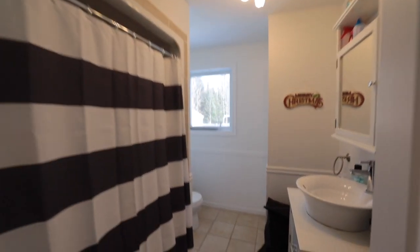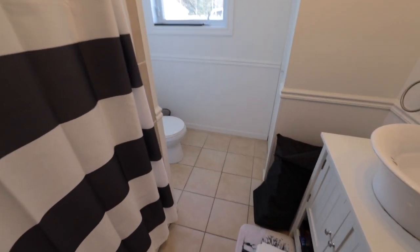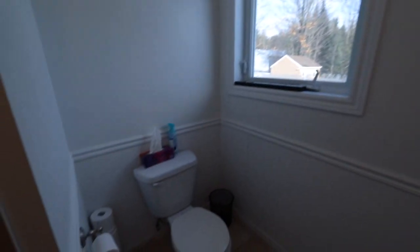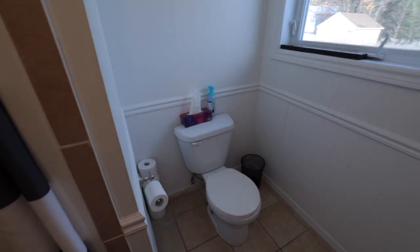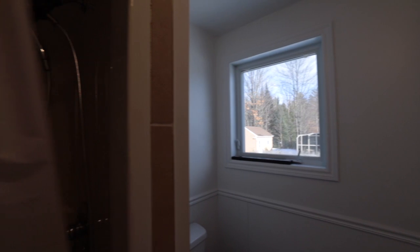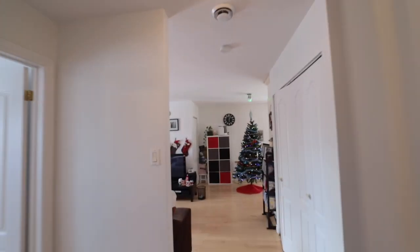All right, take a look at the bathroom here. Everything's in really nice shape. There's a good amount of space here. It's not a cramped bathroom. Everything's in very good shape, very clean. Shower, same thing. All in excellent condition, well maintained.